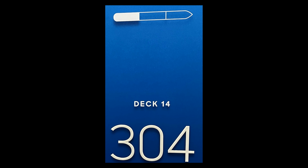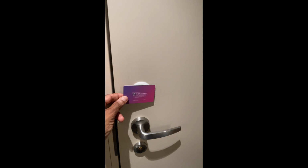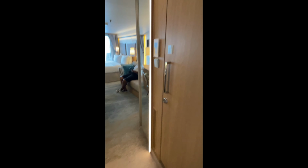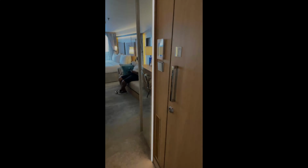Our cabin number was 14304. We were on deck 14, cabin number 304. You can see from the panel that our cabin was located toward the rear of the ship. To enter the cabin, you simply tap your SeaPass card on the anchor symbol, and the green light will appear rather quickly, and I believe you also hear a little clicking sound. You can then just open the door and enter the cabin.